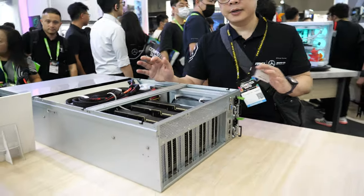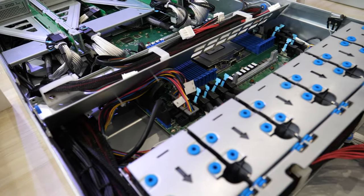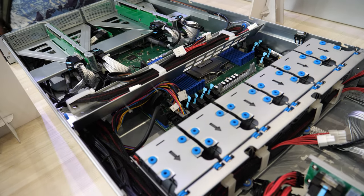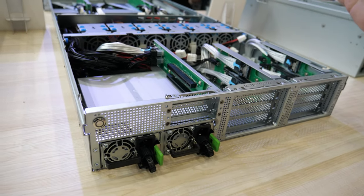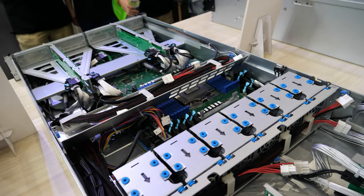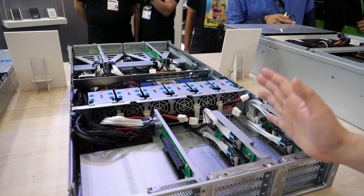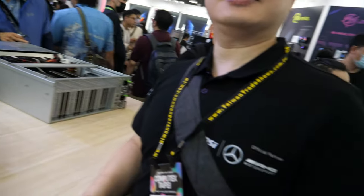What do we see here? This is a 2U 8 slot GPU server for dual slot cards. Which CPU? AMD. What is the purpose of this product? For AI, machine learning and high performance computing. Some customers also install FPGA cards for high speed calculation, and video encoding and decoding cards to do video transcoding. Okay, let's go around over there.